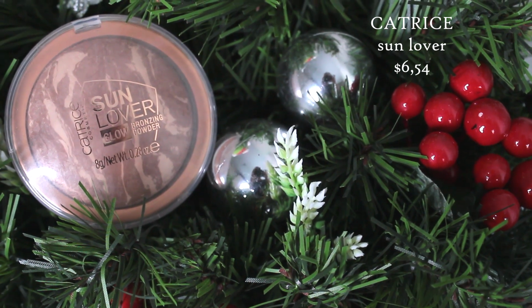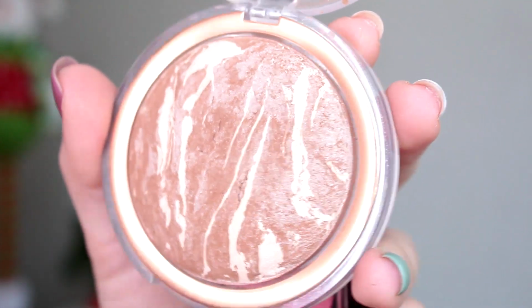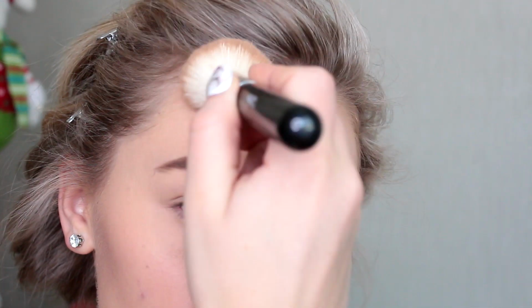My currently beloved bronzer from CATRICE, Sun Lover, gives my skin a light tan effect. I'm putting it on the higher points of the cheekbones, on my forehead, the places that everyone usually has firstly tanned by sun, and I'm putting it slightly on my nose for the same effect. Bronzer will give a tan and radiance look for your skin.